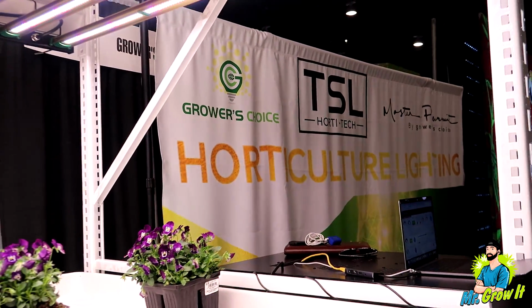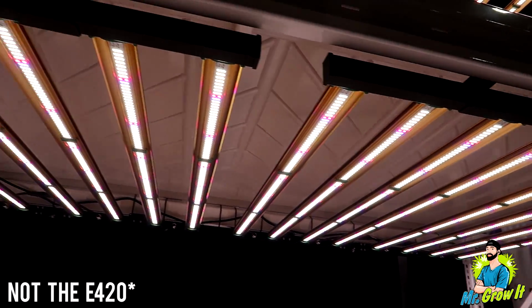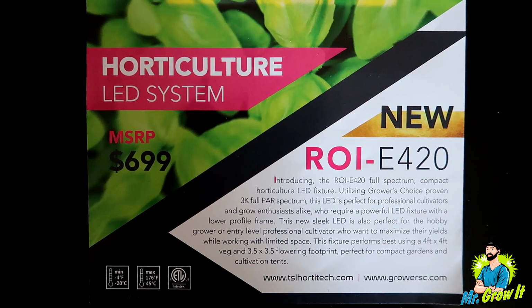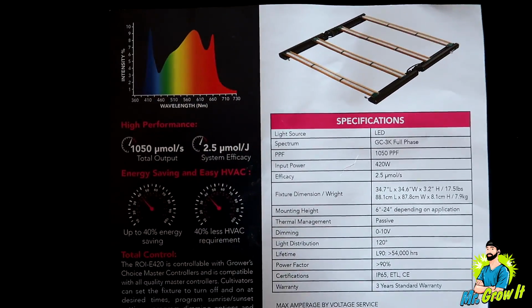Growers Choice announced their new ROI E420 LED grow light. This grow light has a flowering coverage area of 3.5 feet by 3.5 feet. When comparing to the ROI E680, the E420 has a higher efficiency, a different look, UV, more protection on the LEDs, and it also has Wi-Fi capability.